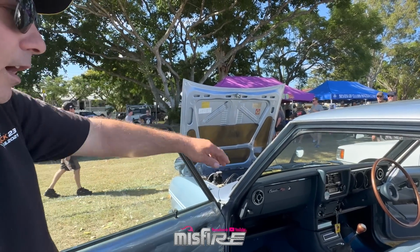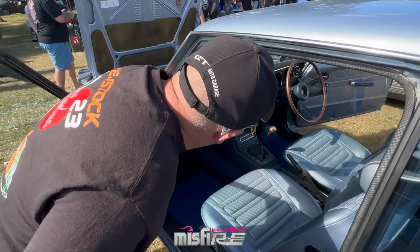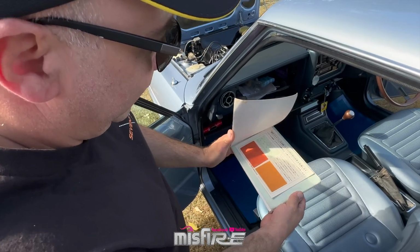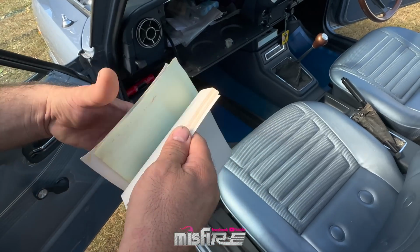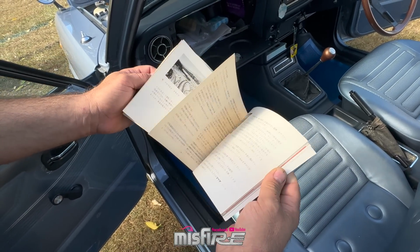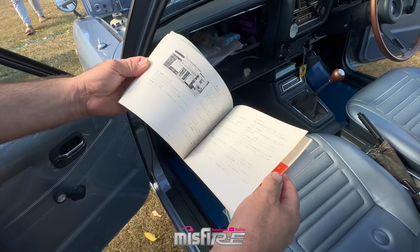Do you have any paperwork in it, some stuff that you can show everyone? I've only got the owner's manual in the car. I keep a lot of that stuff. Yeah, powered by Rotary. There was some sort of filtration stuff apparently. But yeah, there's all that sort of stuff. I don't have any of the other purchase paperwork because it's all kept at home.